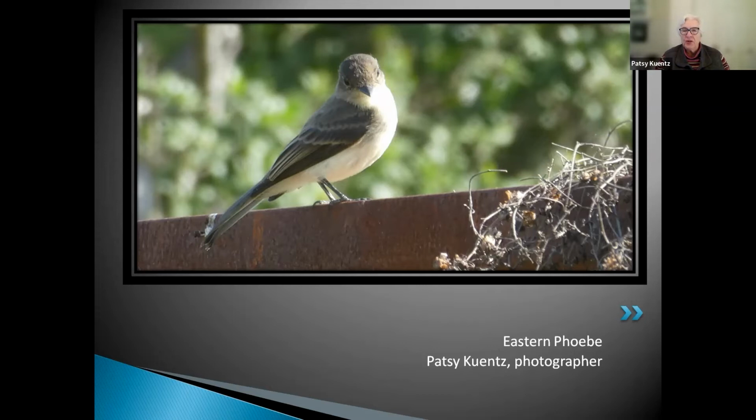So that's another good way to figure out that it is an eastern phoebe. They nest in the wild, but they also nest in neighborhoods. They really seem to have adapted well to humans being around.